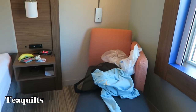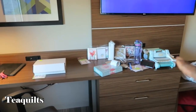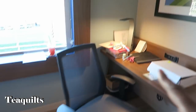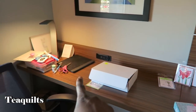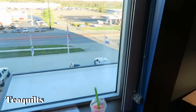Got a lounge chair here, and then a whole entire counter here. And I've already pulled out scrapbooking stuff. I decided maybe I'll make some cards. So this whole area, nice chair. They had a table lamp, and then I brought my own second lamp here. All of this stuff is my card making stuff. And I've got my drink on the window ledge.